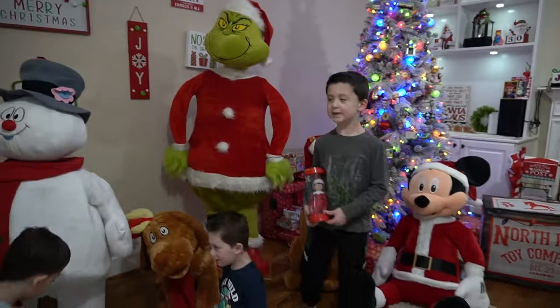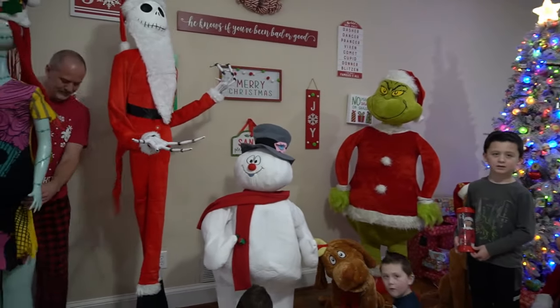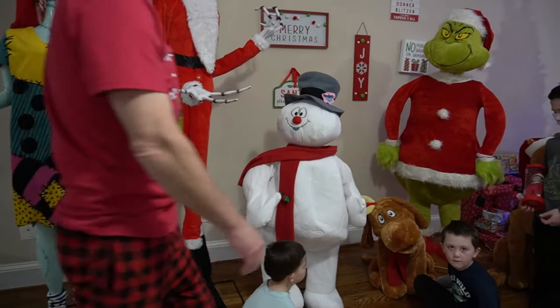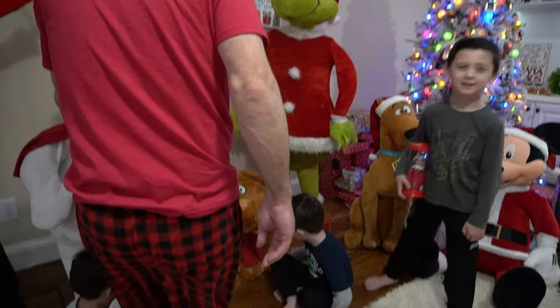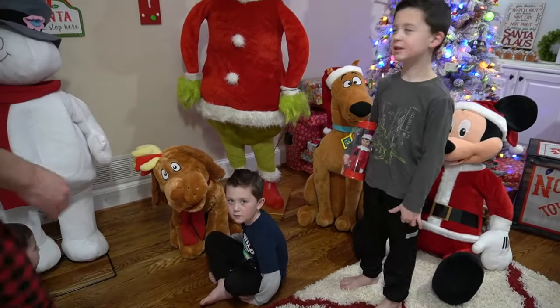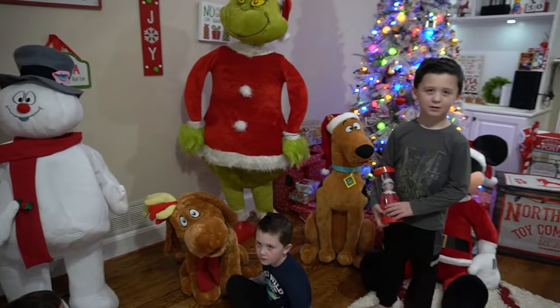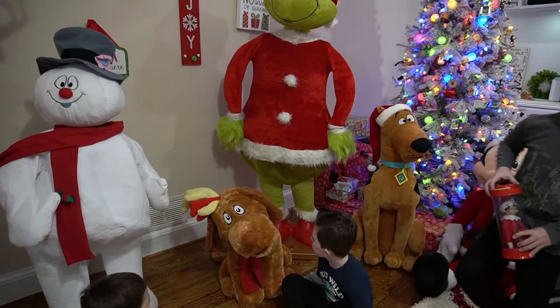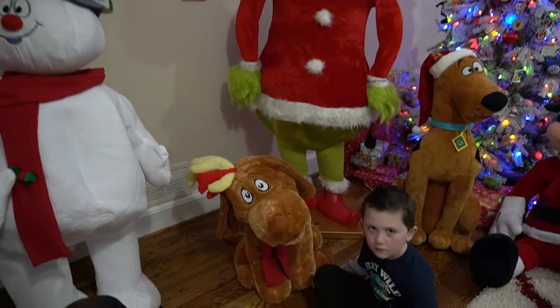You guys like that one? Yeah. He's super cool. We got this one this year in 2022. Yep. All right, and what is next? Max. It's Max. From the Grinch. This is the Grinch's dog, Max. He is also by Gemmy, and he is a 2022.